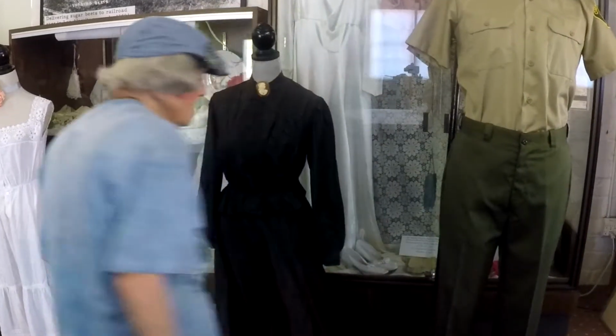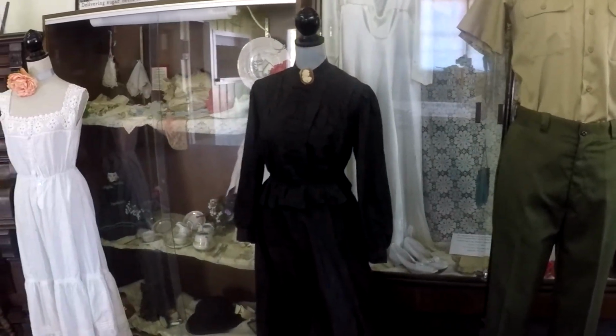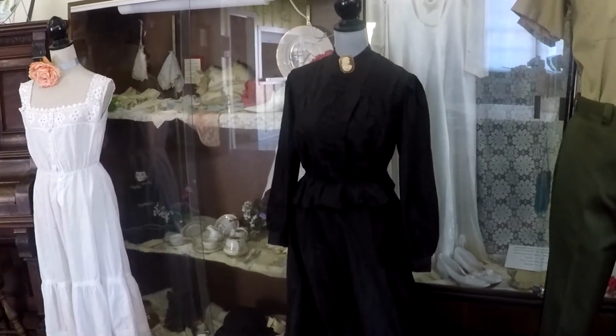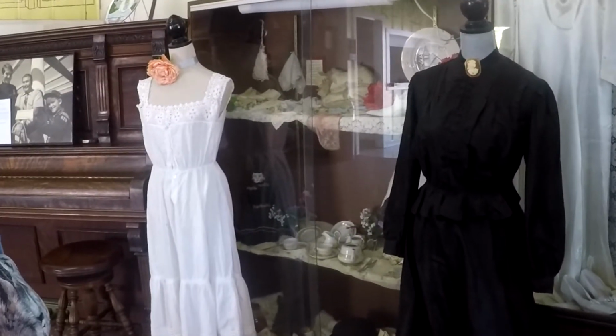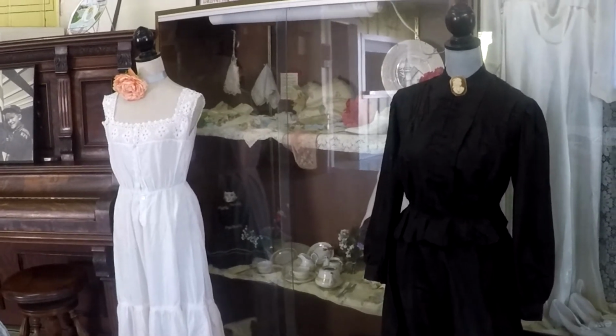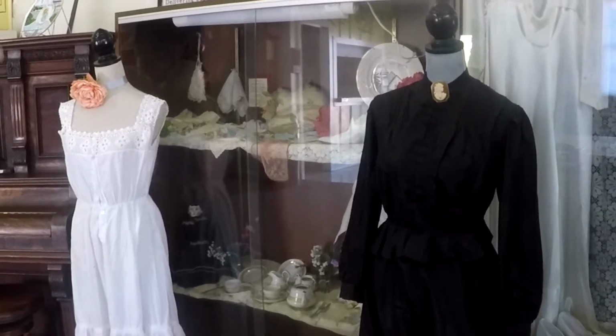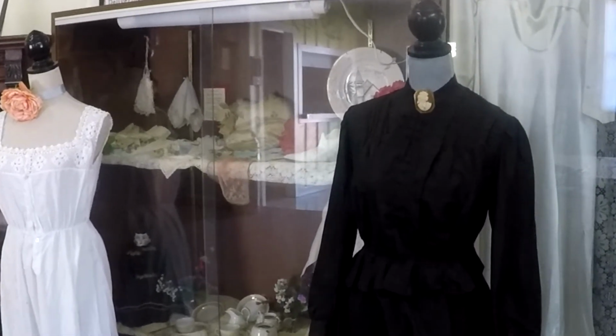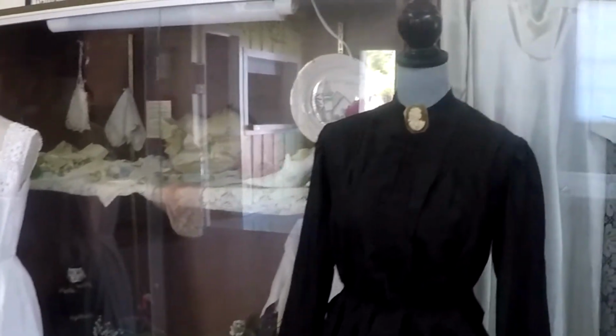And what is the significance of these dresses? Yeah, this is some old clothing, examples of dress of the period. Yes. I think they wore those when I was in high school. Oh, you did? Oh, yeah. Sure.